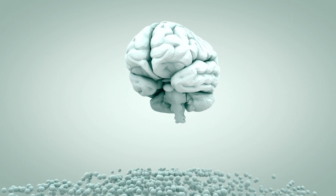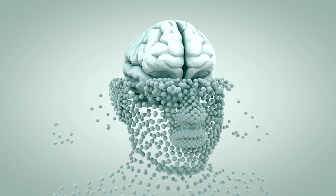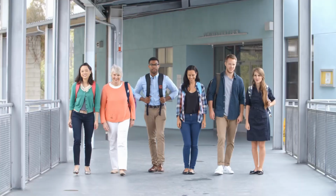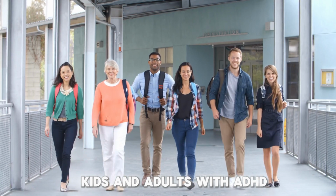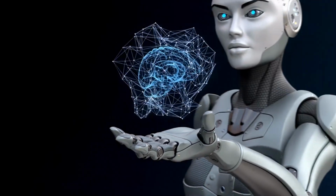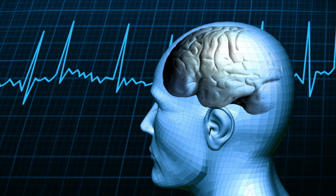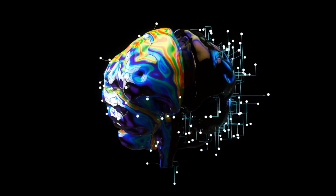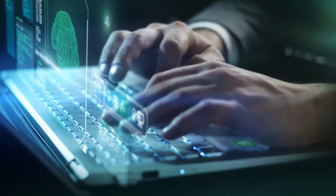The ADHD brain is reported to be, on average, 4% smaller than the neurotypical brain. But that doesn't mean less intelligence. In fact, a lot of kids and adults with ADHD have high levels of intelligence. Now buckle up for the most interesting part. Neuroimaging studies have revealed that individuals with ADHD have a smaller volume in their prefrontal cortex and a slow or reduced activity in its associated brain networks.